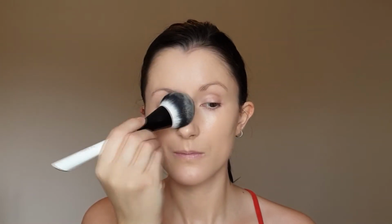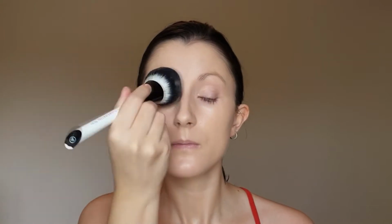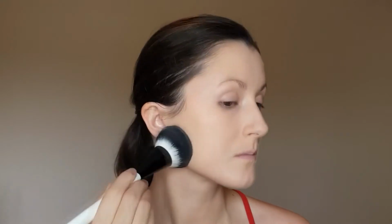I do want to show you how this foundation wears powdered because a lot of people will set their makeup with a translucent powder, so I'm using the Laura Mercier translucent loose setting powder just on one half of my face so that you can see how it wears both powdered and unpowdered. Now, even though I have dry skin, I typically prefer to powder my makeup because I don't like to feel tacky, I don't like my hair sticking to my face, and I also don't want to get makeup all over my boyfriend's jumpers.